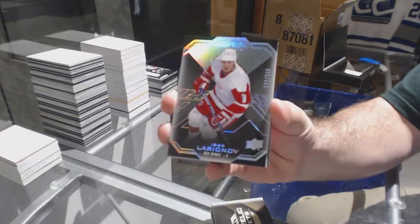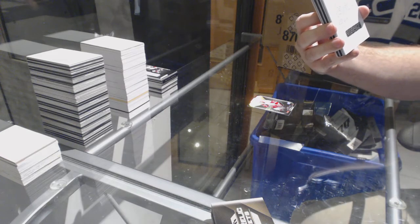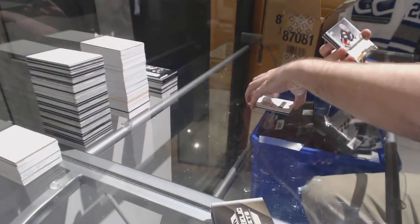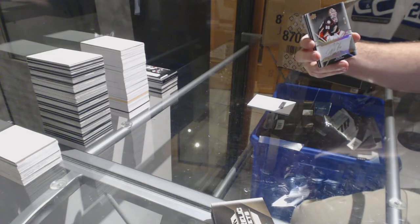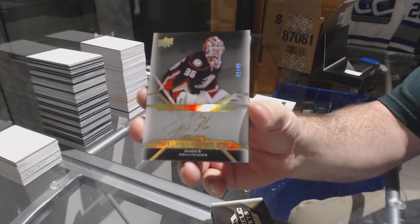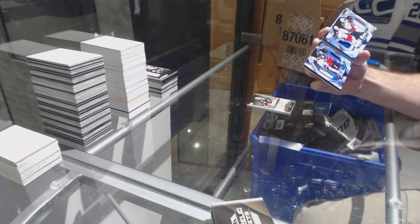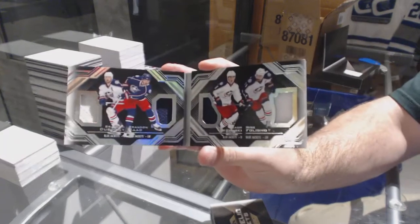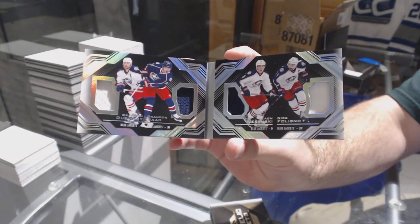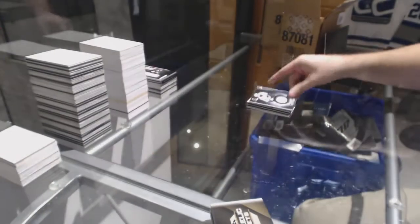And we've got $2.99 Igor Larionov. This is a booklet case, apparently. $2.49 Signature Rookies, Jimmy Vesey for the Rangers. We've got a Pro Penmanship Gold Auto to 49 for the Anaheim Ducks, John Gibson. And a quad booklet for the Jackets, Dubinsky, Saad, Werenski, Foligno. Quad for the Jackets. There we go, Jackets. And we've got for the Sharks, Brent Burns, Black Hole. There we go.